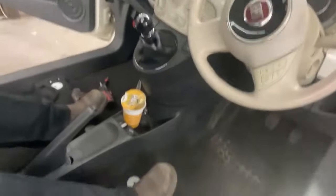You might be wondering why I'm sat in the back of this car, and it's because I have literally just taken the seats out of it to give it a proper good valet, so it's nice and ready for the new customer. I took the front seats out. I'm going to give them a wipe with an interior polish I've got just to really bring them back to life.